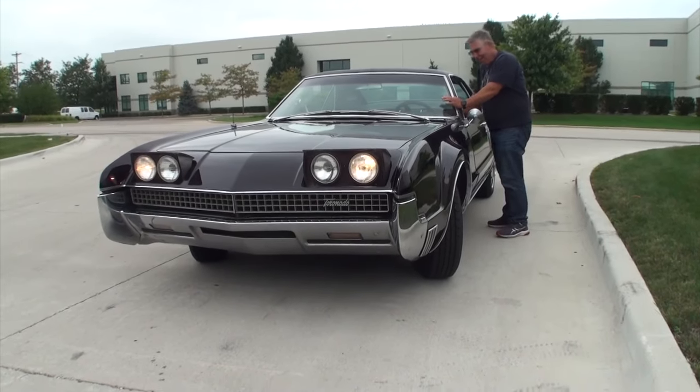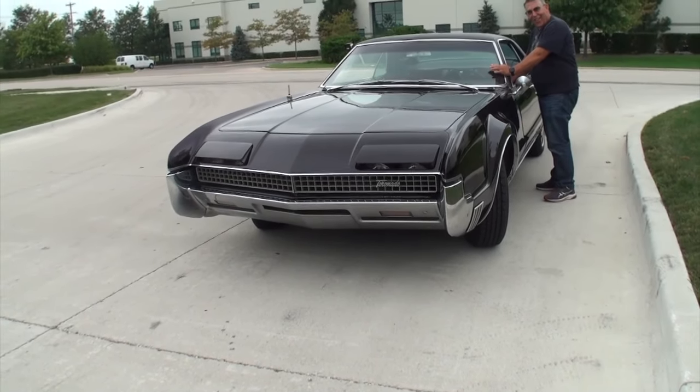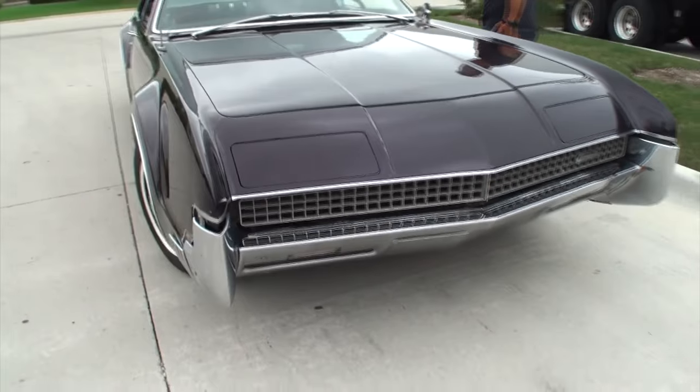Let's have you shut those headlights. Definitely vacuum, as you can see. There you go. I have a little waver to them. All right, let's shut the engine down. We'll continue to take our tour.